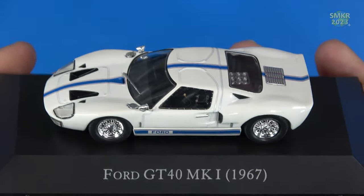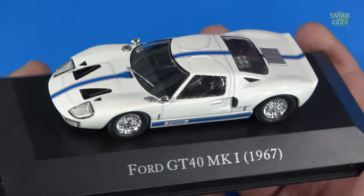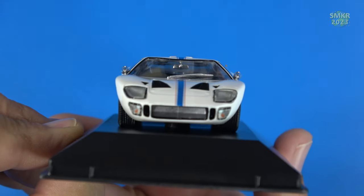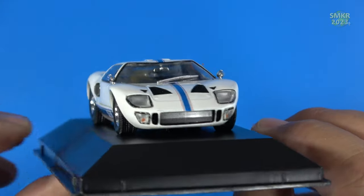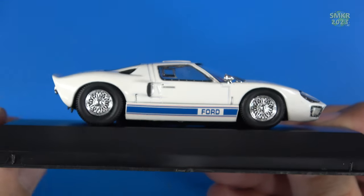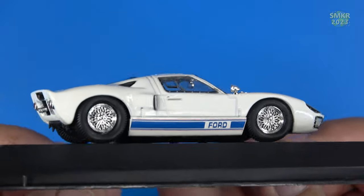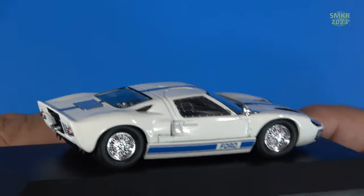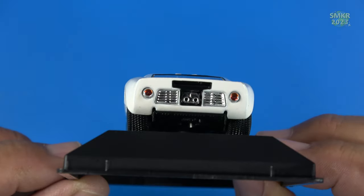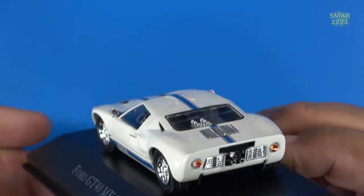And this is the car made famous in the 24 Hours of Le Mans, which is the Ford GT. And if you all saw the movie Ford versus Ferrari, this car is featured in that movie also. I love the graphics on this. The wire wheels are very cool on this too. Dual exhaust in the back, coming right there down the middle.